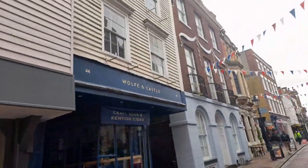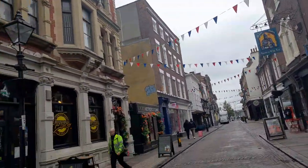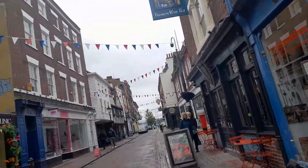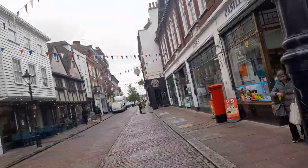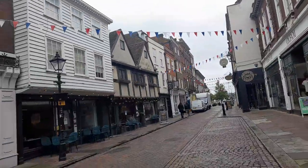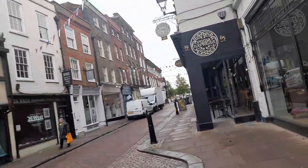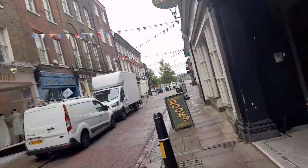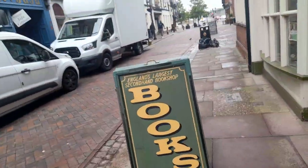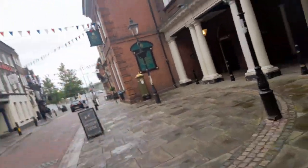Some more shops. And craft beer. There's absolutely lots of eating places also to choose from. Pizza Express, again, is coming up. Food and Wine. Oxfam Furniture and Books. Lots of charity shops. Another bridal shop, another book shop. England's largest second-hand book shop, thousands of second-hand books. Vintage shop, clothes shop. And this is the Guildhall Museum.